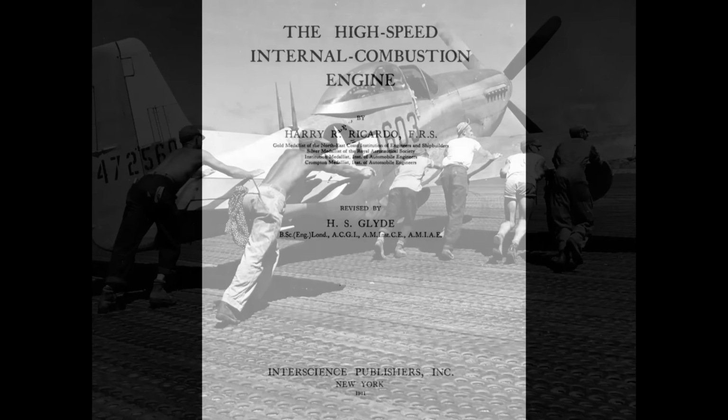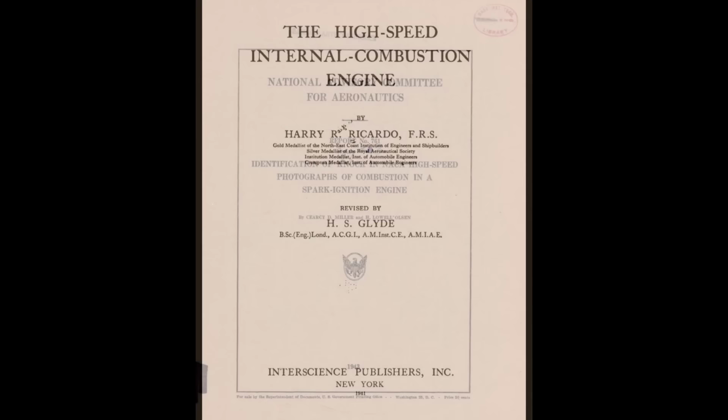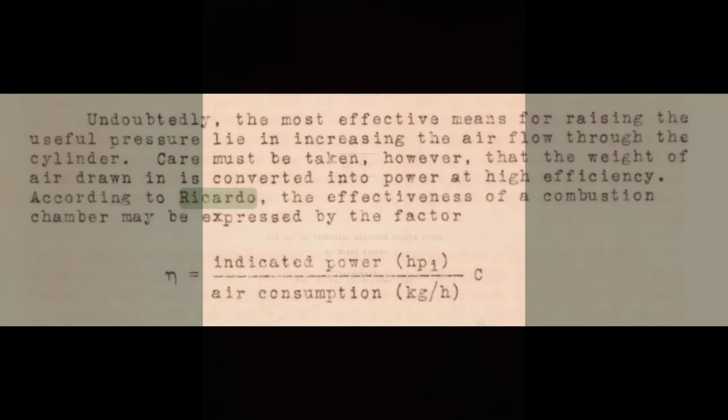Harry Ricardo did a lot of very influential work, not only on water injection, but on all sorts of anti-knock factors like air-fuel ratios, combustion chamber design, and more. It's quite common to see him listed as a reference in U.S. NACA reports. The high manifold pressure values run in Allied airplanes had a lot to do with his work, and some of the largest increases seen were from water injection.